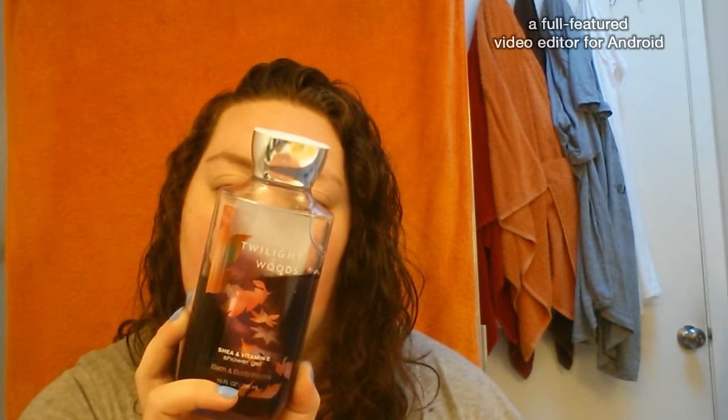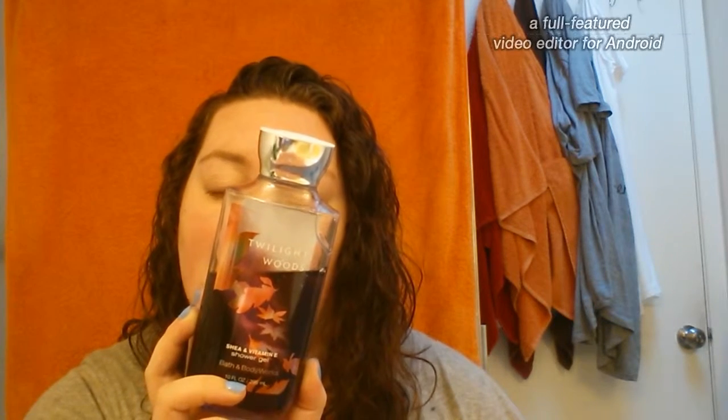Okay, it says, intoxicating blends of lush berries, sparkling mandarin, soft miso mimosa with lasting impressions of apricot nectar and cypress wood. So it looks like this. Amazing. And it smells, I like the smell, but it's, you know, it's unique.